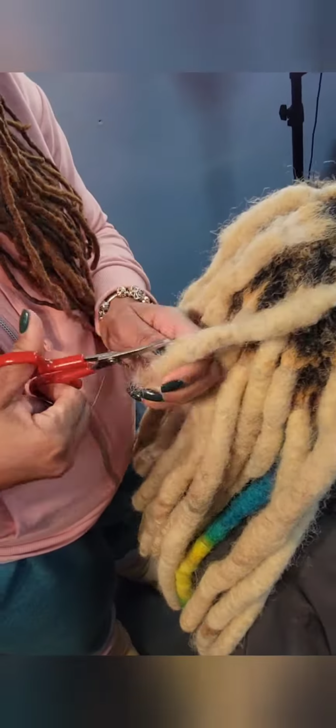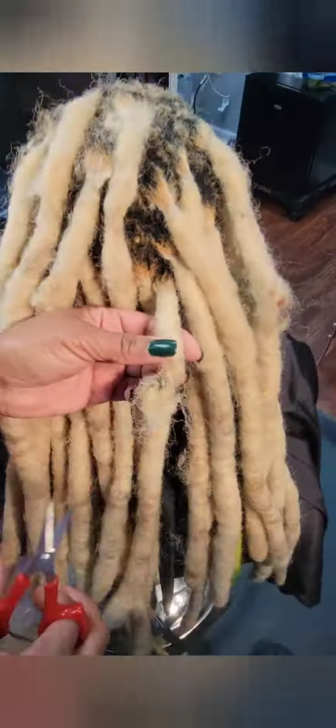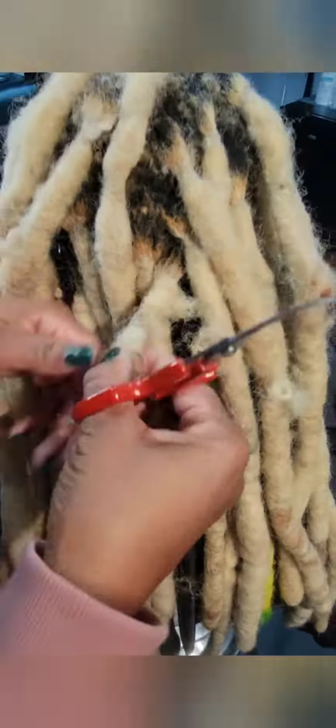She had lock extensions. She asked the lady to build up on the lock extensions. And instead of building up on the lock extensions, she created a faux lock effect on top of the lock extensions, wrapping it around and just wrapping and wrapping. And then sort of kind of crocheted in it a little bit. It's weird. It's just weird.